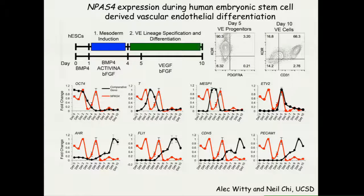And you can see, for example, pluripotent markers like OCT4 are downregulated by the time NPAS4 comes on. If you look at these mesodermal genes like Brachyury and SP1, you can see again NPAS4 comes on as these mesodermal markers come down. And then ETV2, the expression pattern looks very similar to NPAS4, and then the later endothelial genes like FLK1, CDH5, and PECAM1 come on later on. So it's possible that in human and mouse, NPAS4 may in fact be playing a role, of course redundantly with another class 1 bHLH protein, in endothelial and blood differentiation.